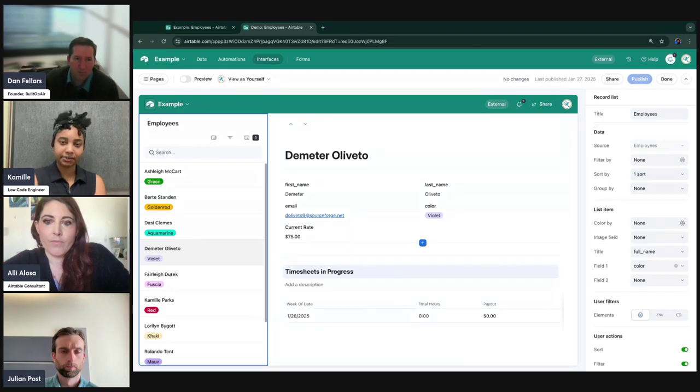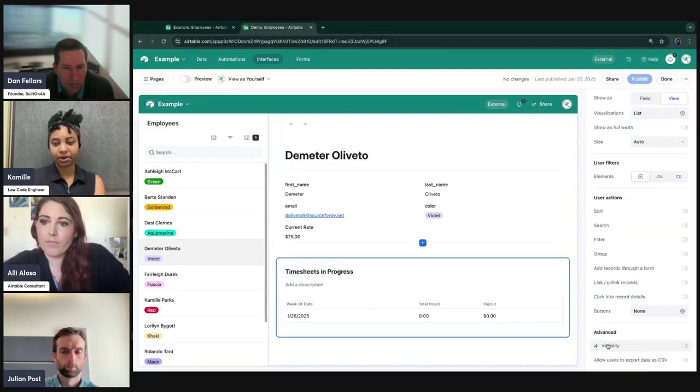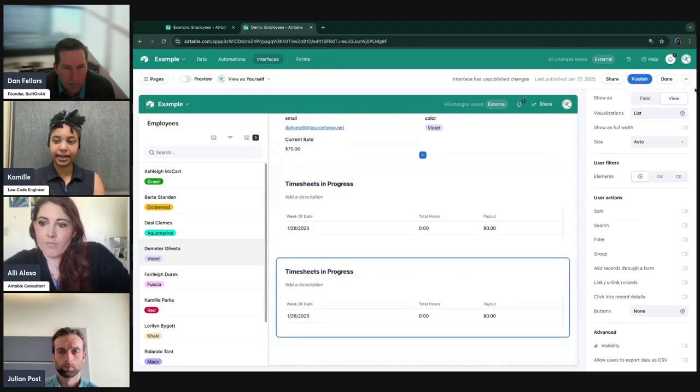Depending on what plan level you have for Airtable, interfaces have different capabilities. So I've sort of mocked up, here's where you would go to edit timesheets in progress, but you'll notice visibility is not something I can turn on in the current plan I'm using for this demonstration. This is on the Teams account. I believe you need to be on business or higher in order to use visibility. So what you might do instead is have two different sections.